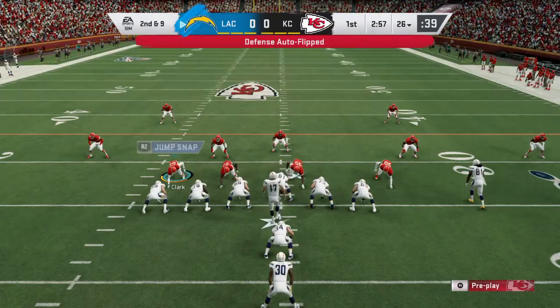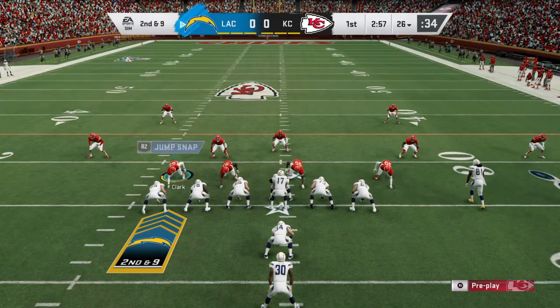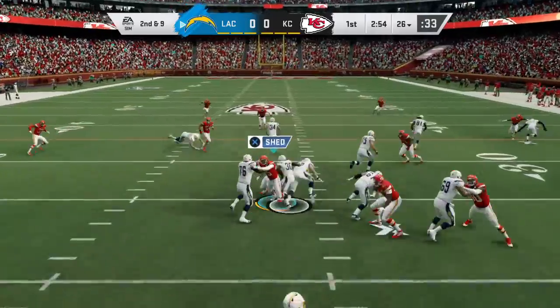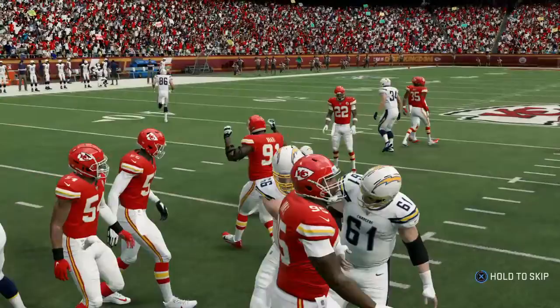The last play got just a yard. Here's 2nd and 9 from the 26. Here's the first carry for Austin Ekeler. Only a couple there as he'll be brought down about the 28.